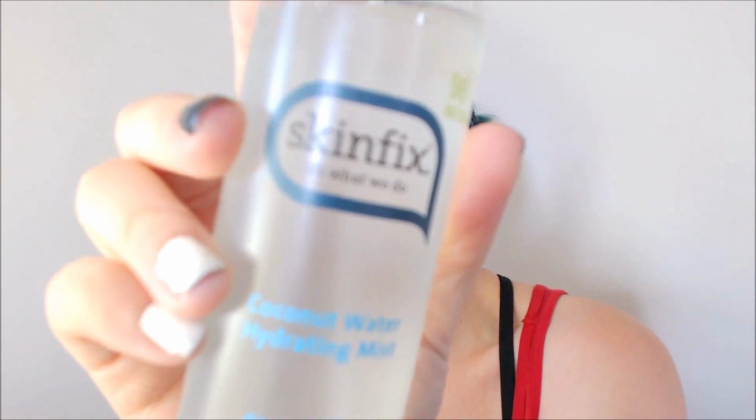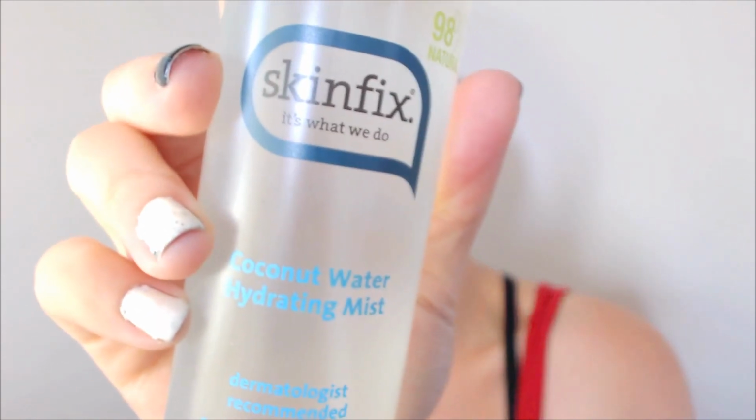So that other skincare product I may have mentioned actually in a Project Pan, but I figured I'd chat about it now since we're chatting about new-ish things I've collected. And this is from Skinfix, which is a Canadian brand I've been digging recently. This is their Coconut Water Hydrating Mist. It's refreshing, it's moisturizing. I really like it.